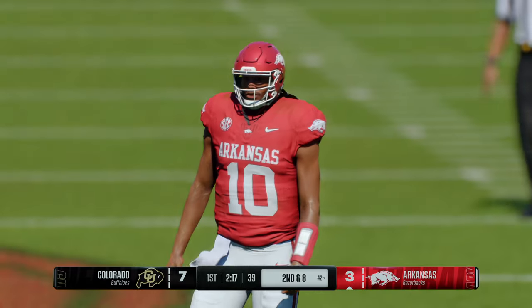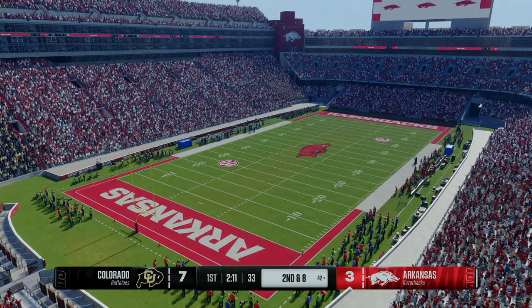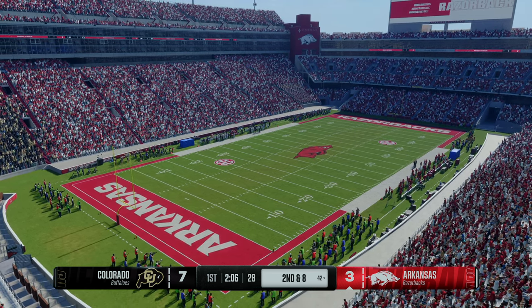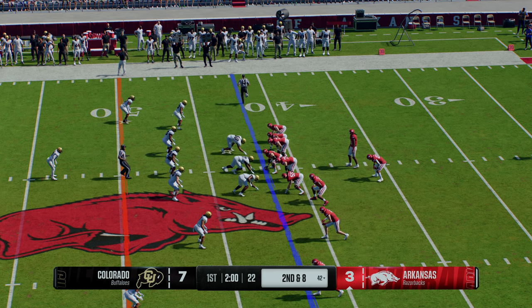And I think they'll give him two on that one, second and eight coming up. And the defense doing a great job committing to the run. When you commit to the run like this, obviously you can give up some plays in the passing game, but you've got to stop the run first. Picked up 2 yards on that last one. They need eight on second down.